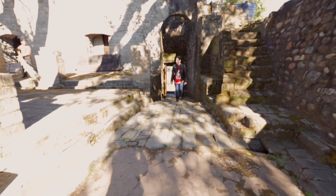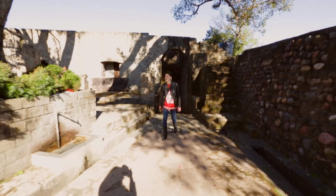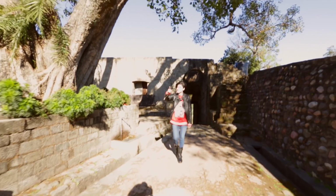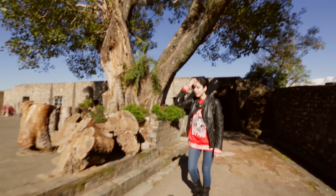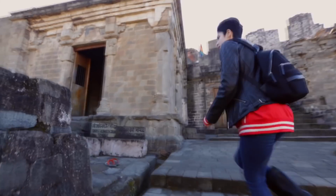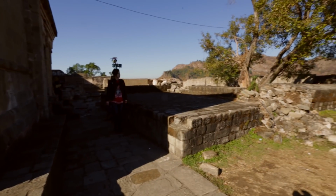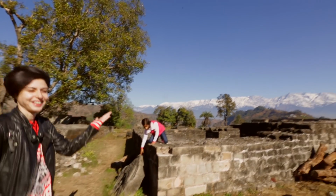Oh, so we've made it to the main central courtyard, I think, but it doesn't end here. There's still steps going further and further and further above. Oh, let's keep going. So as you go higher and higher, the view just gets better and better. Look at that.